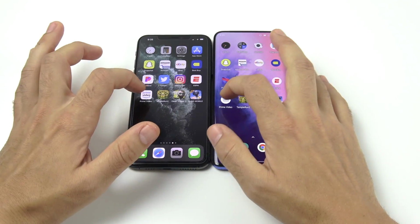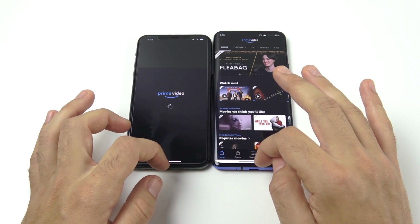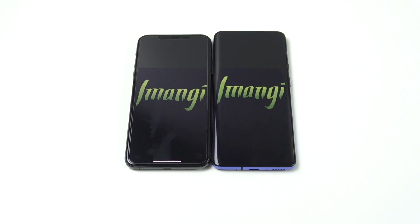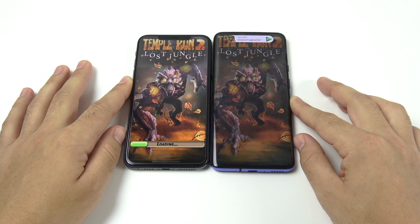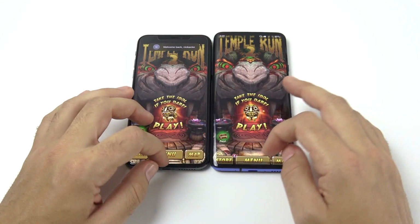Let's go into Prime Video, 3, 2, 1. And you can see that one goes to the OnePlus 7 Pro. And let's go into Temple Run. And you can see Temple Run is going to open first here for the OnePlus 7 Pro. So very fast phone there on the right.